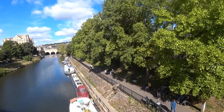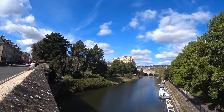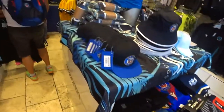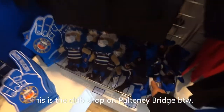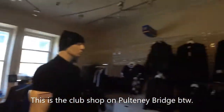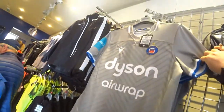Oh, that little dog there. It's really struggling to get up them stairs. Must have had a few pints of cider before coming out. So there we go. Scarves, yeah. Some caps, some bucket hats. £68. Nice. Some beers. A finger painter. A few bags.